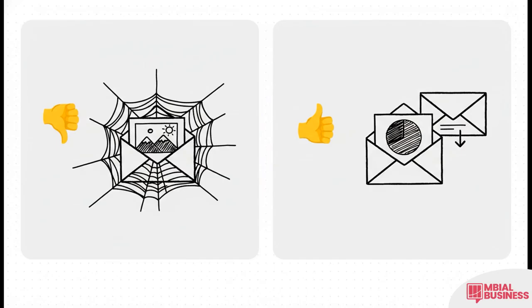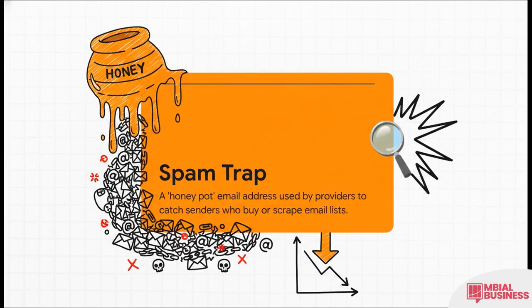Here's the thing. Spam filters can't read images, so they get suspicious. They assume you're trying to hide something sketchy in there. The sweet spot? You want to aim for a healthy 60-40 balance. 60% text, 40% images. And then there's the ultimate reputation killer, the spam trap.